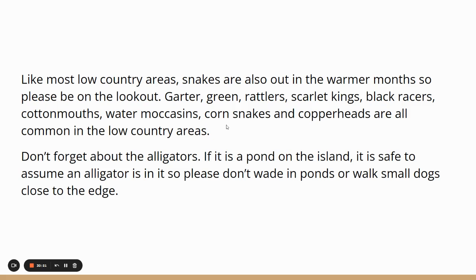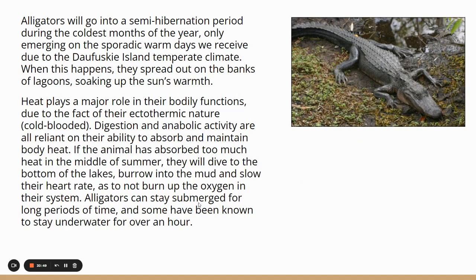Like most low country areas, you're going to see snakes. And you've got garters, green, rattlers, kings, black racers, scarlet kings, cotton mouse, water moccasins, corn snakes, and copperheads. And also, you're going to have alligators on the island. So, if it's a pond, it's safe to say there's an alligator in it. So, please don't wade in the pond, let your kids play near the edge, or walk any small dogs near the edge. Definitely need to be careful in all low country areas like that.